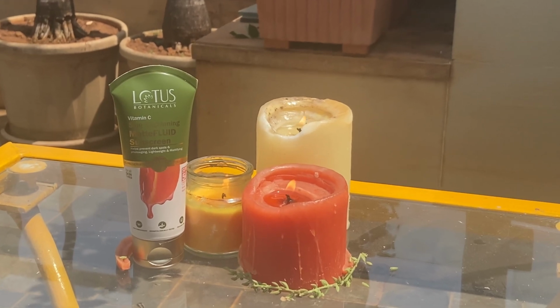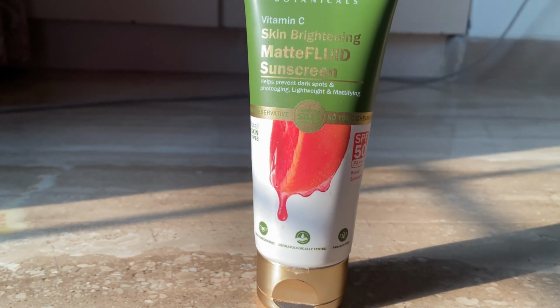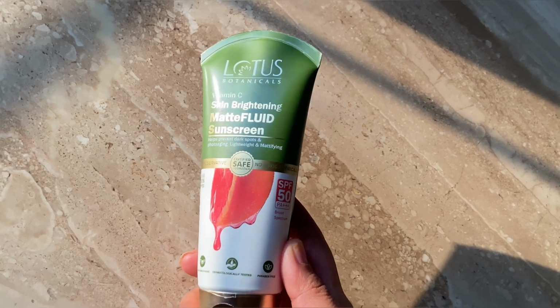And recently I've got my hands on this newly launched Lotus Botanicals Vitamin C Skin Brightening Matte Fluid Sunscreen, which looks like this. This is suitable for all skin types. It has SPF 50 and this tube is around 75 grams and is priced at 645 rupees.